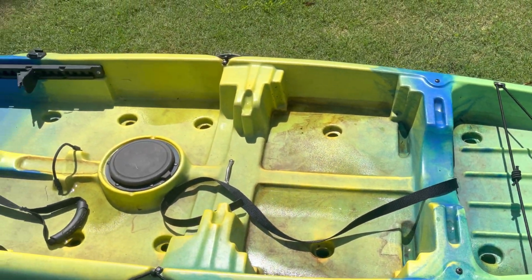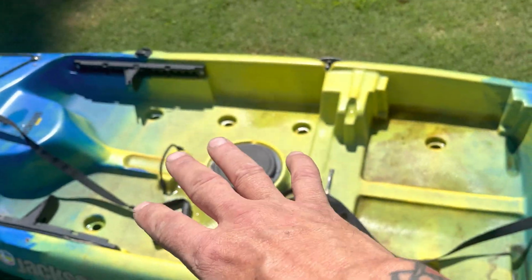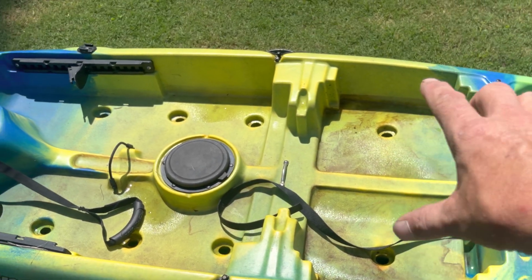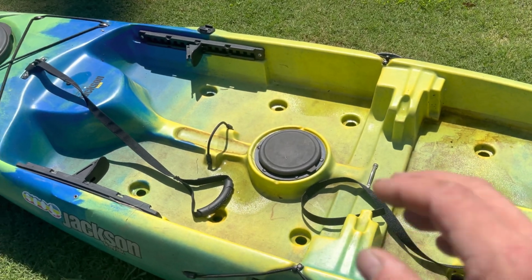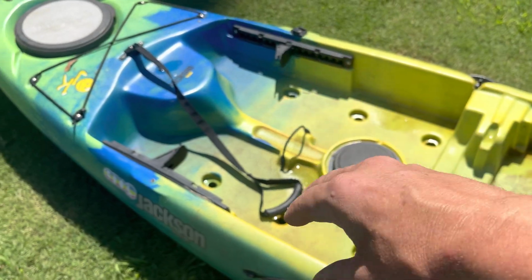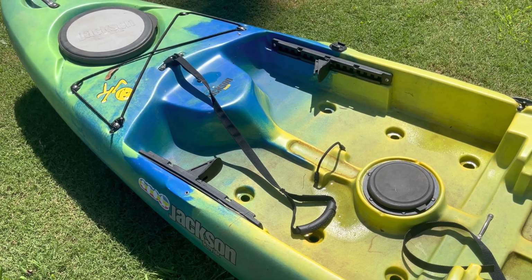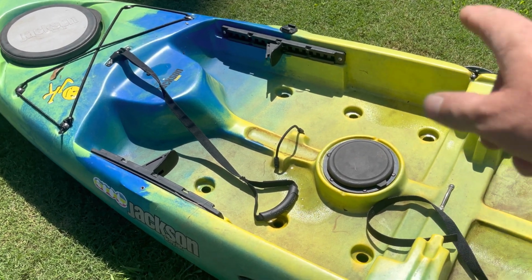And as you see up here, tons of scupper holes. There are 10 altogether: 2 in the rear tank well, 2 underneath the seat, and 6 up front. Because the front footwell is where most of the water goes when it comes over the bow. It's not gonna go any further.